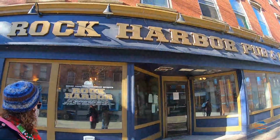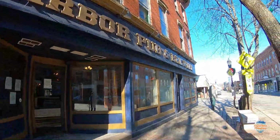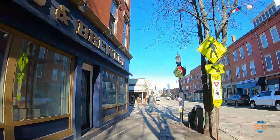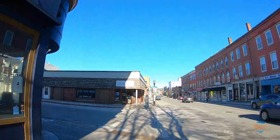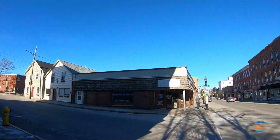And then you've got the Rock Harbor Brewing Company, where we had dinner last night, which was very good. And yeah, that's pretty much the main drag here in Rockland. Like I said, lots of little gift stores. Quite a few of them aren't open, unfortunately, right now, but they have lots of little restaurants and cafes.